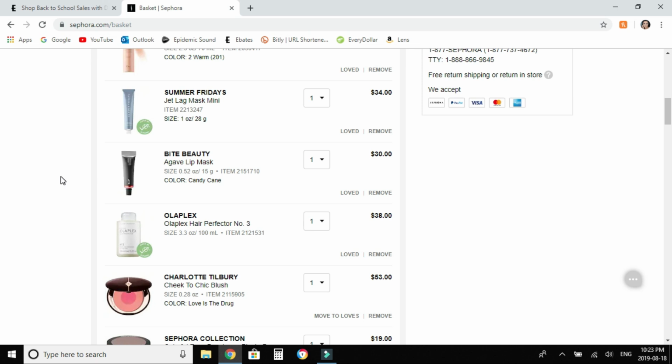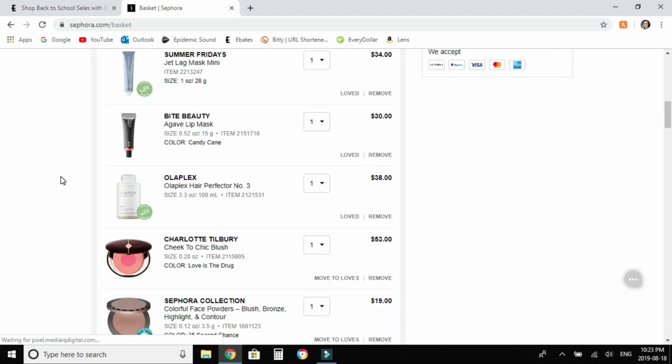Just to give you an idea, I'm aiming to get my cart down to about $200. Like, I don't want to be spending a ton. 200 is plenty. So I'm just being cognizant of things that I need right now, things that I really want to try out, and trying to balance those two.